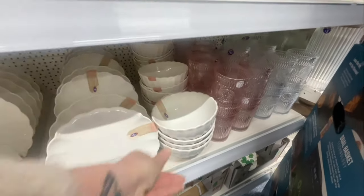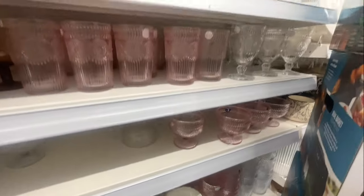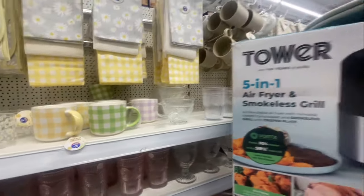This bowl is similar to the side plate that I've just showed you. It's got the scallop edge. Scalloped edging at the moment is everywhere, and I absolutely love it.